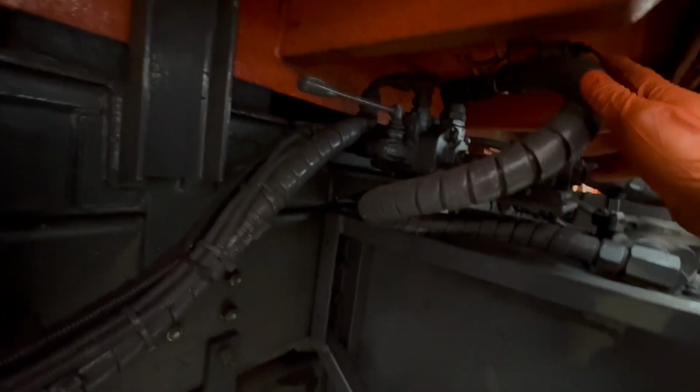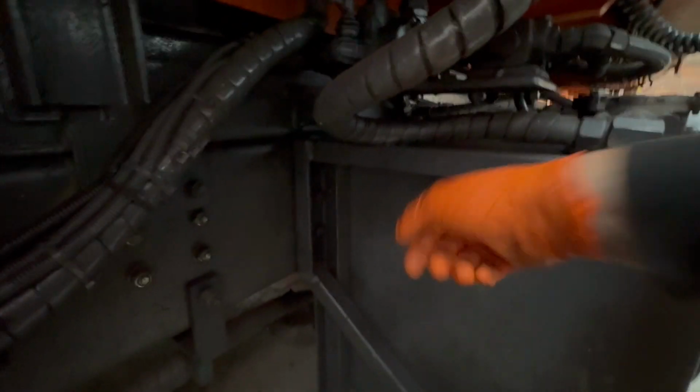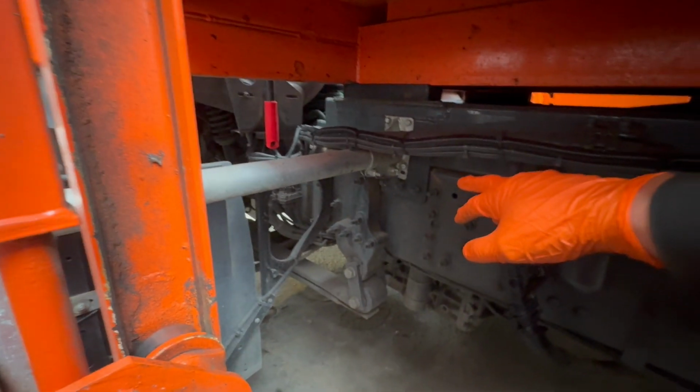Hydraulic tanks are full, that's alright. However, we have an oil leak coming off this valve block here, off this pipe here. It's leaking oil and letting oil go all over the valve block. So what I've just done then, check the chassis bolts, because it's a tipper.